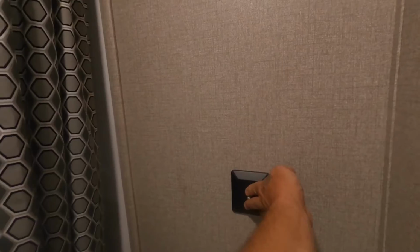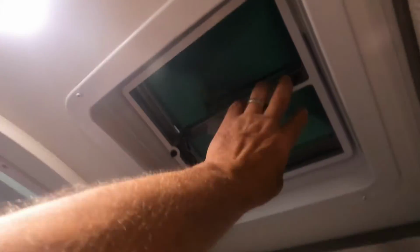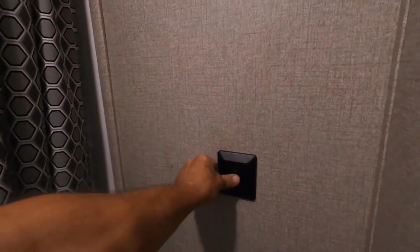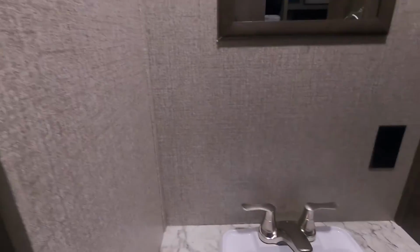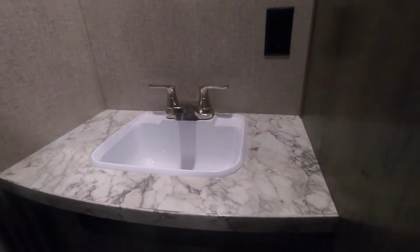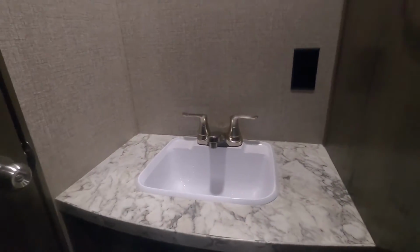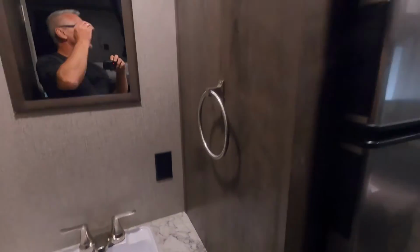Just want to mention back here in your bathroom, toilet and shower area, you have a hand crank open, power exhaust vent here, your lighting. Out here, maintain your plumbing. Keep an eye on that plumbing. It's mostly PEX. Keep an eye on that. You are bouncing a house down the road. You don't want things to wiggle loose.